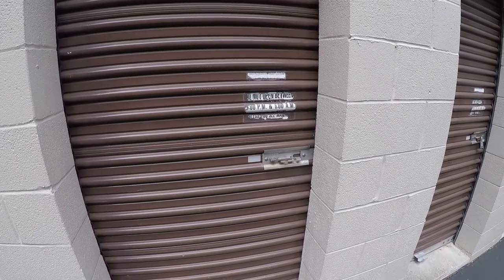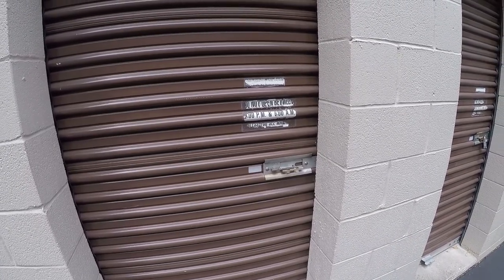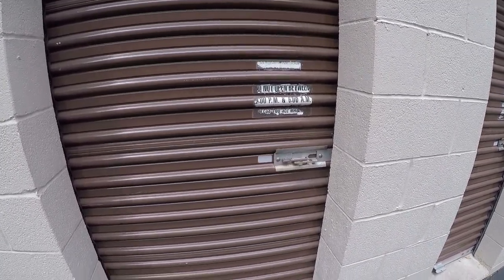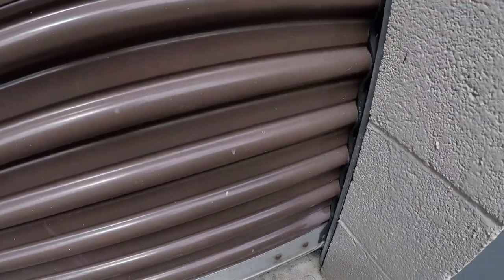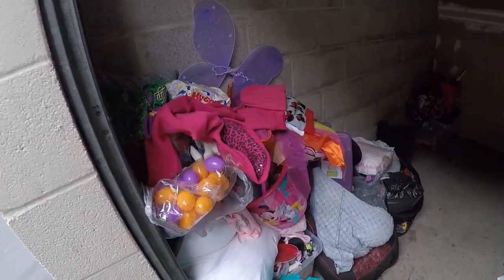Alright guys, we just won a storage unit at auction, $60 plus fees. So let's see what's in it. Okay. Whew, dust flying down.